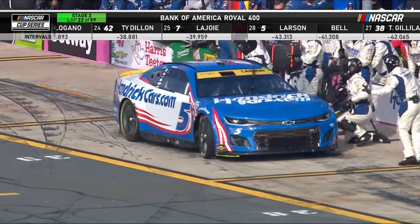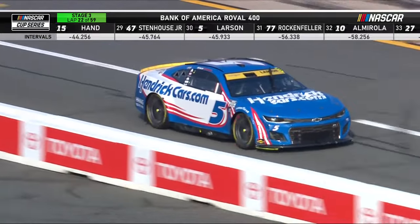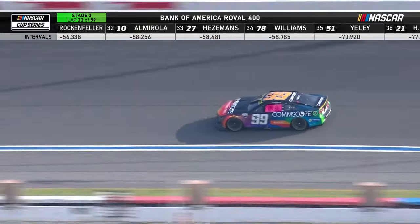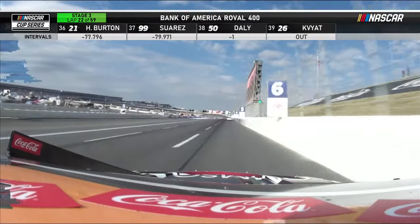Kim. Daniel's reminding his team we need a smooth, clean stop. You just saw them finish right there. 4 tires, Sunoco fuel for Kyle Larson. And you see Daniel Suarez on the top of the screen go a lap down to the 8 and the 16. All he can do is try to keep the car on the racetrack.